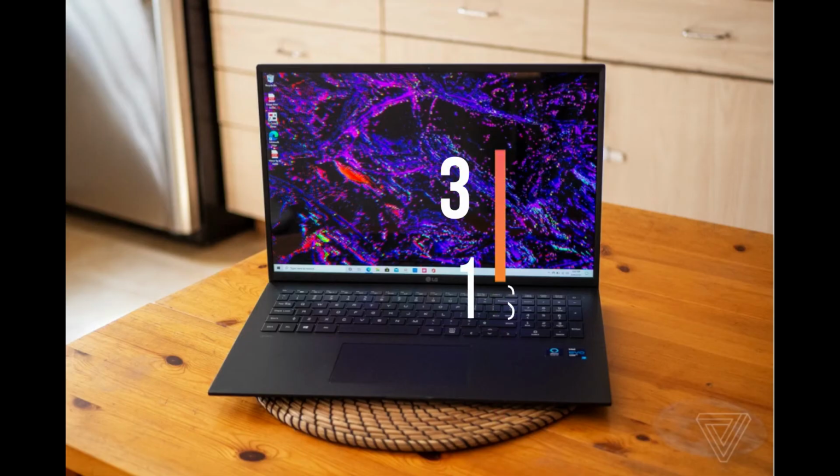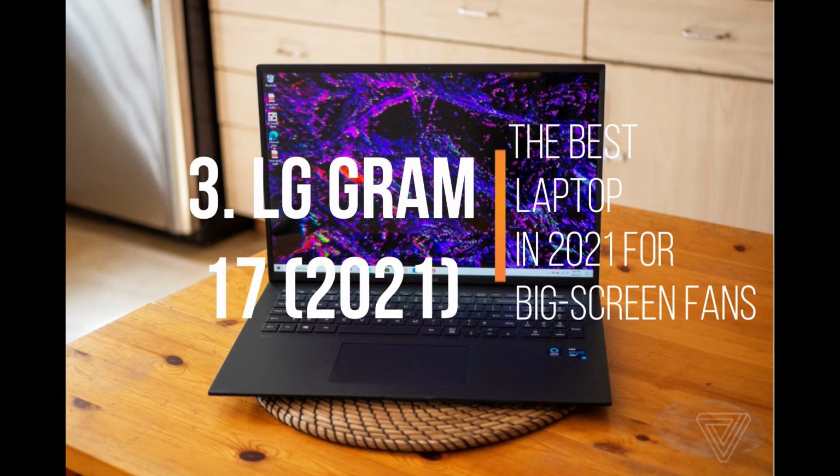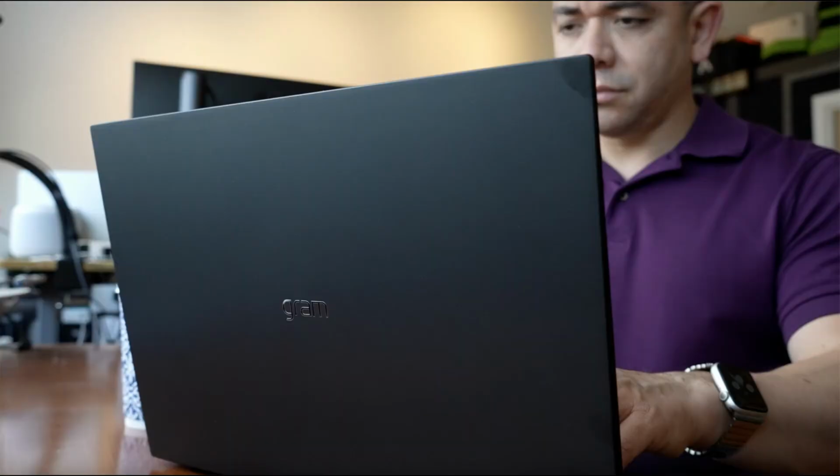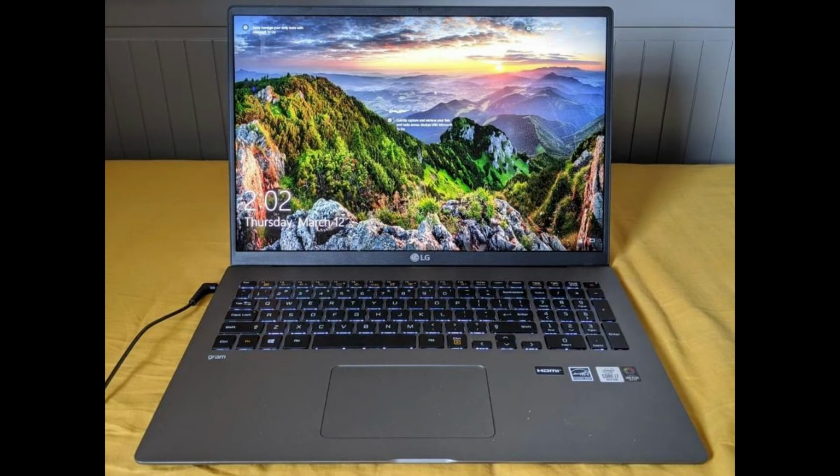Number 3. LG Gram 17, 2021. The best laptop in 2021 for big-screen fans. Even if you've used a light laptop before, it's difficult to explain how light the LG Gram 17 is. It has a massive 17-inch display, but it's somehow only 3 pounds. Picking it up messes with your mind, you feel like you're not holding anything.